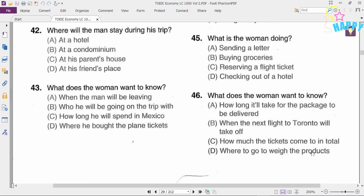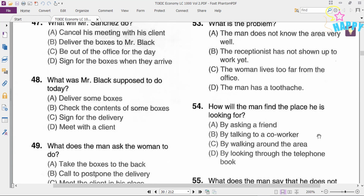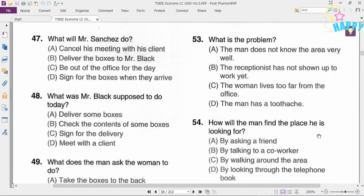Number 45. What did the woman like the most? Number 46. What does the man mention about what the woman likes the most? Go on to the next page.